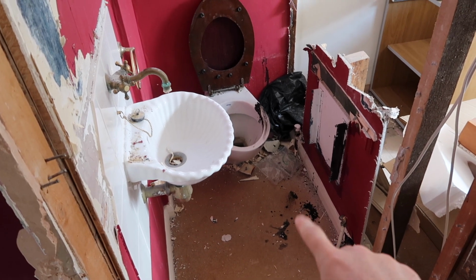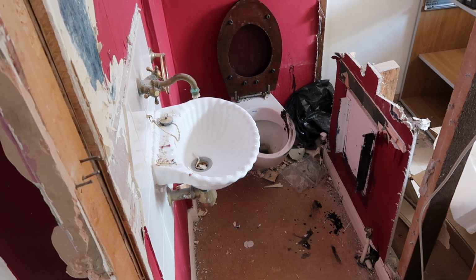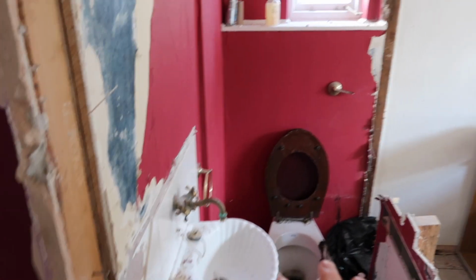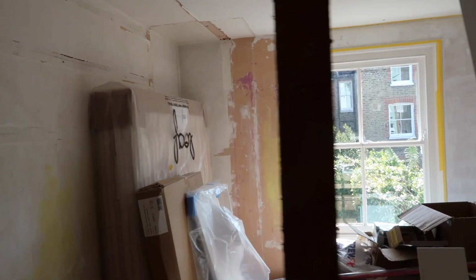That is what is inside a radiator. Gross. We don't use this loo. We don't use any of this stuff in here. So that is there. And then obviously this will be going. And then round here, you can sort of see the size of the room, to get a reference point.